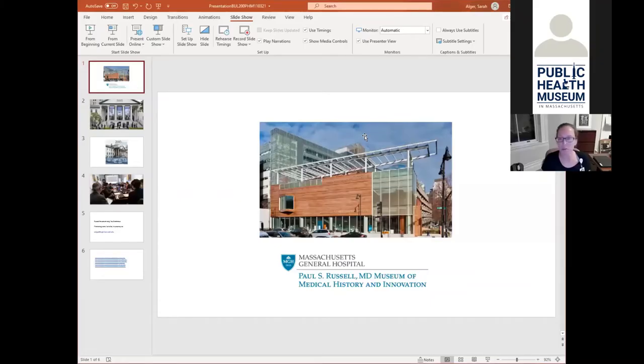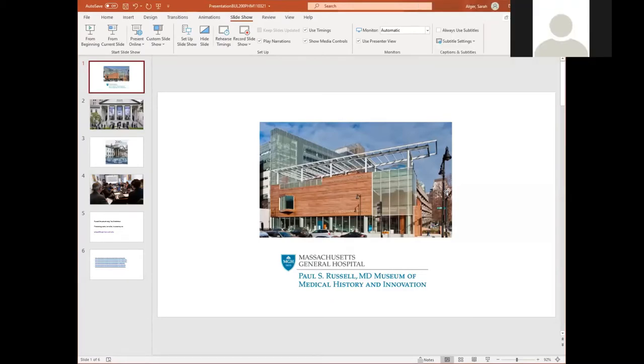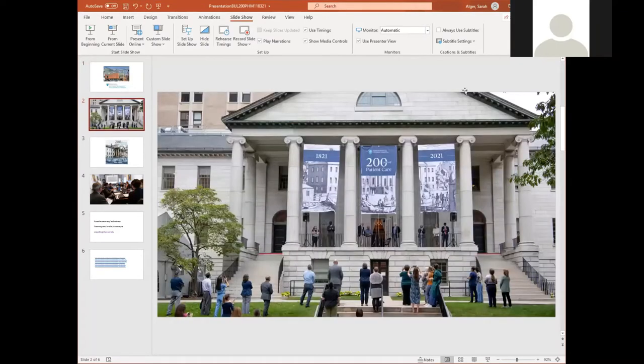chance to visit the Russell Museum. We have not yet reopened to the public. We plan to do so in January. The museum is nearly 10 years old, but this is actually not the building I'm going to be talking about today. Instead, it is this one.